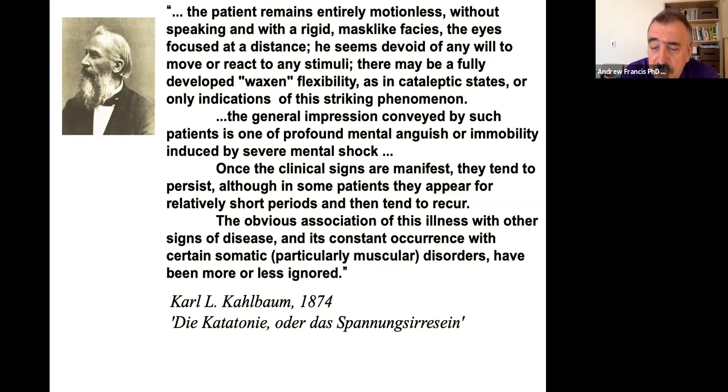It can be full-blown, and I'm going to show you gross examples, or it can be a graded phenomenon, less severe or intermittent. The impression conveyed by the patient is one of profound mental anguish or immobility. Tends to be persistent. And Kahlbaum himself, writing in 1874, makes note that catatonia is associated with medical illnesses, in particular what he's calling here muscular disorders. We would now call them neurological disorders. And the examples in his era were epilepsy and neurosyphilis. So the first person who described it really said most of the important things about it, which is that it's a variable syndrome, tends to be persistent, can wax and wane, and it's associated with medical illness and neurological illness.